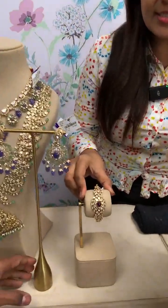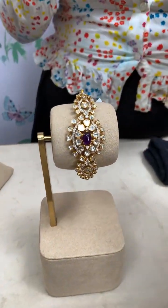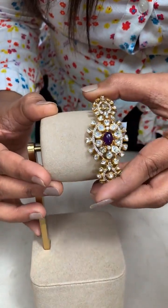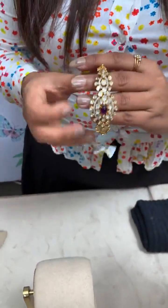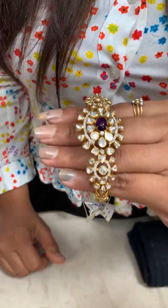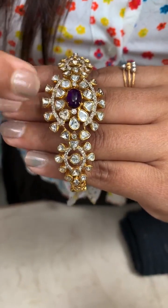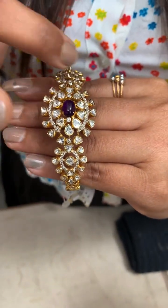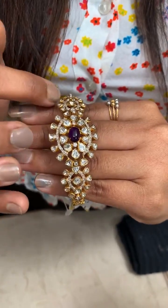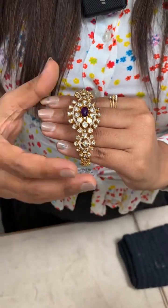Here we go with the bracelet. It's very pretty, a fancy look with the floral design. Very nice bracelet. Let's see. With a tangenoid bead in the middle and alignment with polkis and also diamonds, again polkis in a little oval shape, and again on the sides there are small side motifs with the polkis and diamonds.